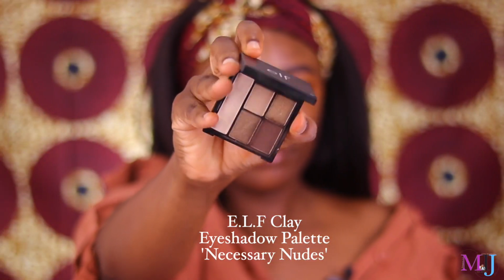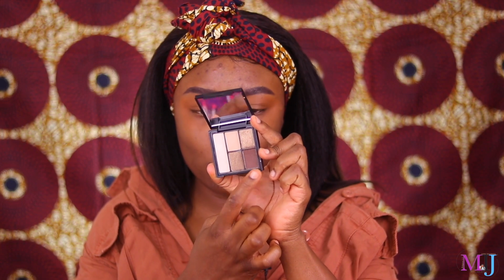So this is the E.L.F. I actually found the actual name of this palette. I'll put it on the screen, but this is the E.L.F. palette, and this is the Necessary Nudes one. There's that brown shade-ish there, but it's more of a cool-tone brown.